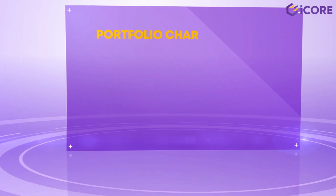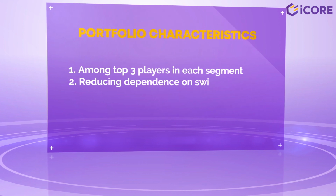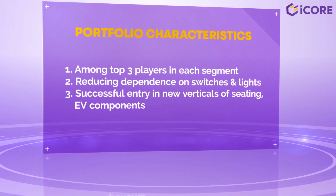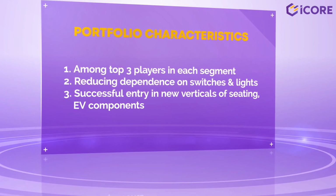Portfolio characteristics of the company. Minda is among the top 3 players in each segment it is present in. The company is reducing its dependence on switches and lights. It has made a successful entry in new verticals of seating and now EV components.